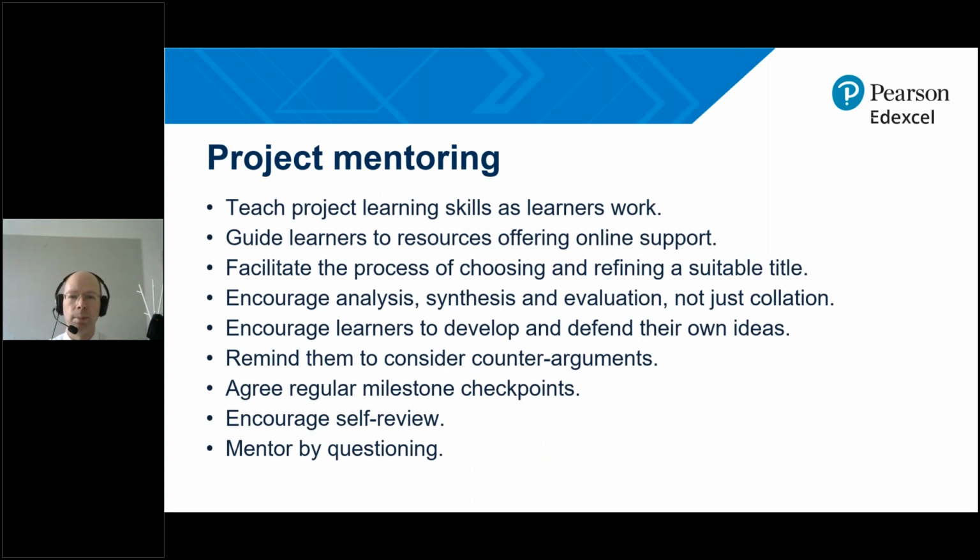They will need to be there to help the learner access some of the guidance around the project learning skills that they need. And they'll need to be there as well, asking questions during the process and checking that the learner is working toward the assessment objectives. And finally, obviously, they'll be involved in assessing the project and observing the presentation.